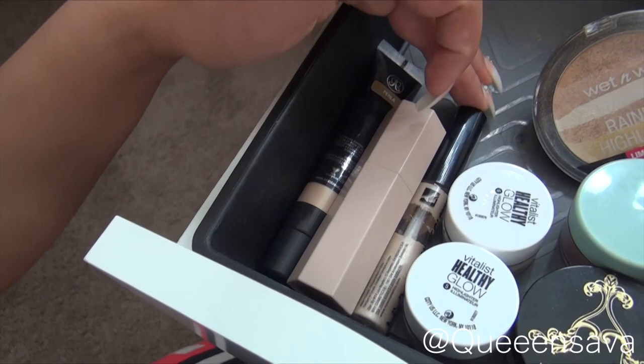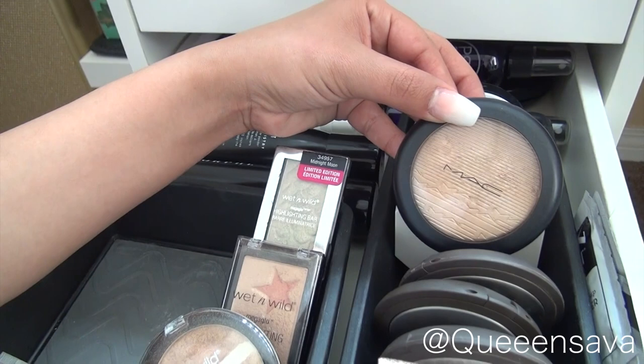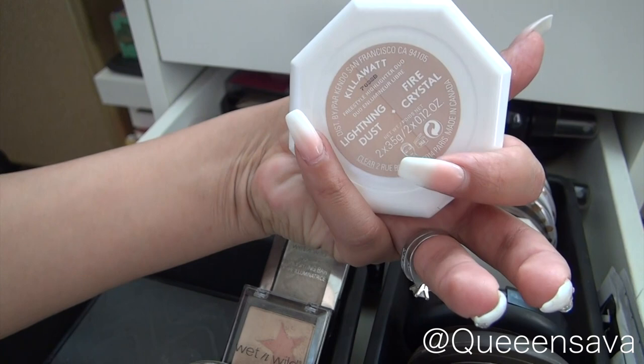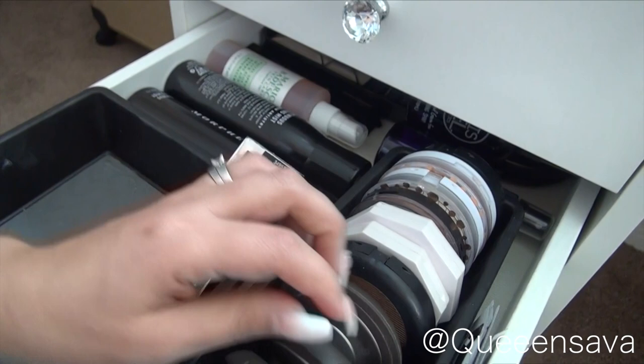Over here I have some NYX Cosmetics highlights, some J Cat highlights over here. I have Maybelline. I have two Fenty Beauty highlights, and I have the Oh Darling from MAC. From Fenty, I have the Lighting Dust and Fire Crystal, and then also Trophy Wife. I have Becca Cosmetics highlighters. I have Opal, Rose Gold, and Prosecco Pop.